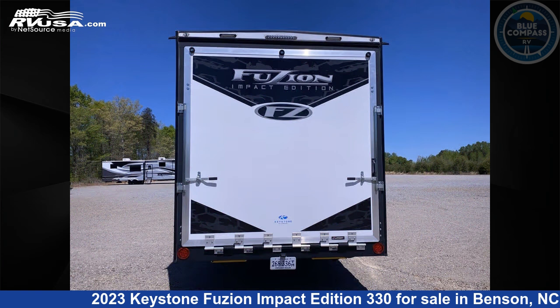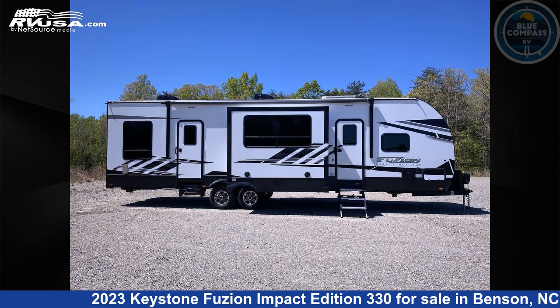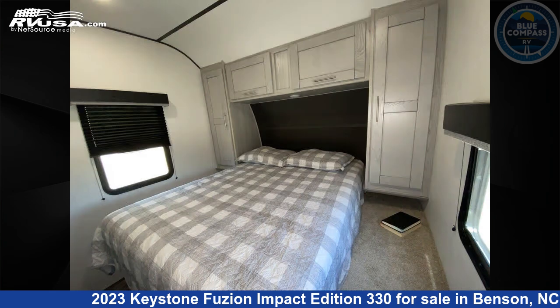This used Keystone is 37 feet 0 inches in length and features sleeps 8, slide-out, and 94 gallons fresh water capacity. The floor plan layout of this toy hauler features front bedroom, 2 entry, exit doors.